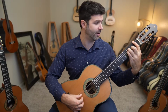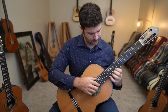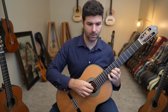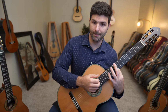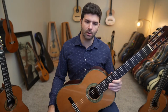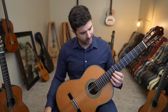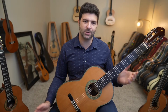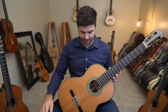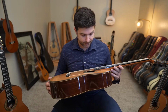It's 650 scale. And so nice. And I think this is 3.5 millimeters on the 6th string and like 2.75 or something like that at the first. So it's nice and low, always could be adjusted more. Really nice guitar. Like I said, lattice bracing.